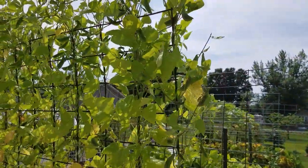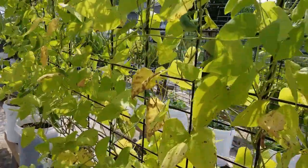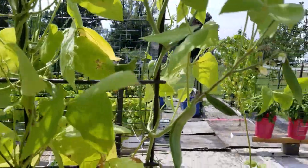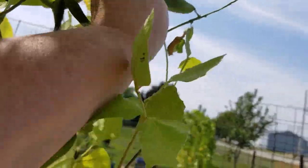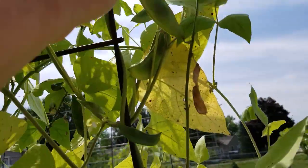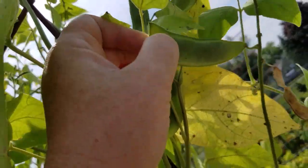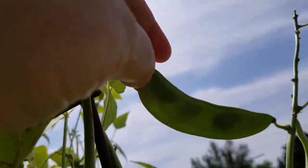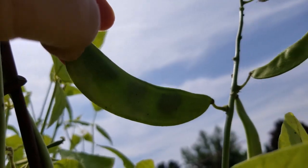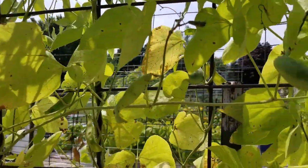I've been looking, all my educators are primarily on YouTube, to see what it should look like when you pick it. You can hold them up to the sun and see. They said 3 or 4 big beans is what you're probably going to expect per pod. Those beans haven't filled out the pod yet, but I've just been keeping an eye on them.